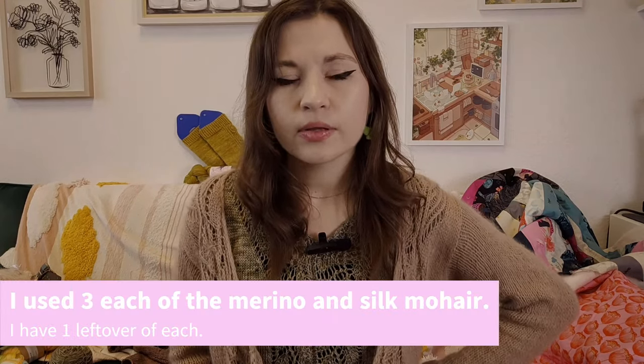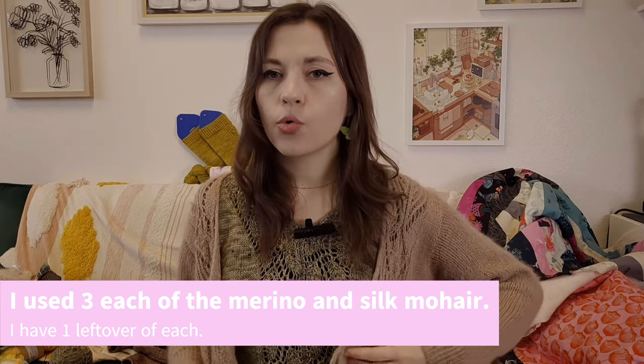For yardage, I knit the size 2, I believe, for this one. I used all of my silk mohair, I think. I think I used 3.5 of the silk mohair balls, and I believe they come as 25 grams. So about 75 grams or a little bit more of the silk mohair. And then I used exactly 3 skeins of the merino, and I purchased 4, so I've got 1 left over that's untouched. And then I had little scraps, but overall, this wasn't a very expensive project. I didn't need a lot of the material to make this.